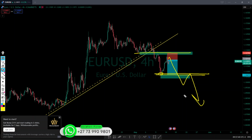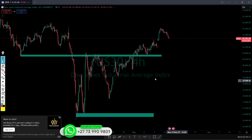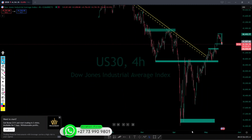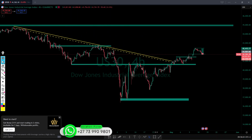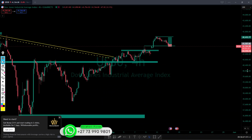So I'm still expecting to see that continuation of a sell if it continues moving like this, but there is a possibility that the market can also break out there. So we don't really have to have a fixed answer when it comes to the market. Anything can actually happen. Now we are on US30. Looks like it's now selling off. It did go up aggressively before, but it seems like now it's trying to reverse.